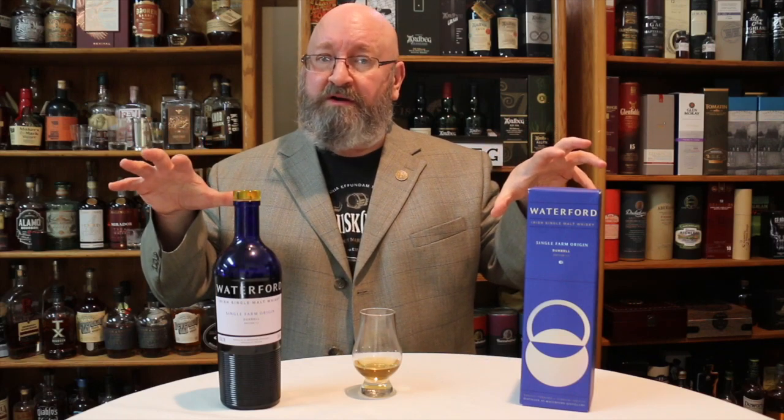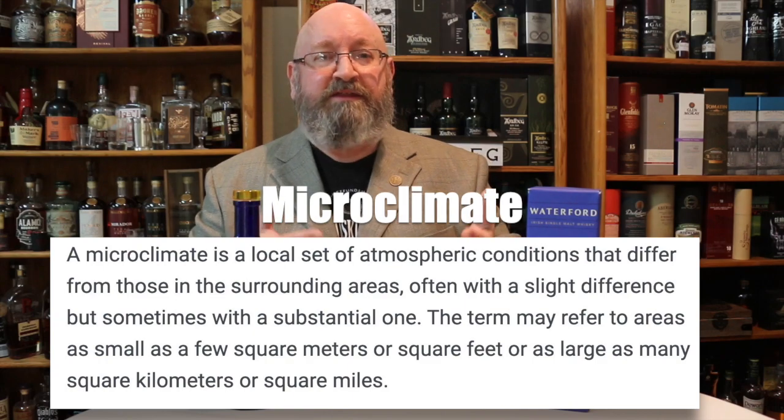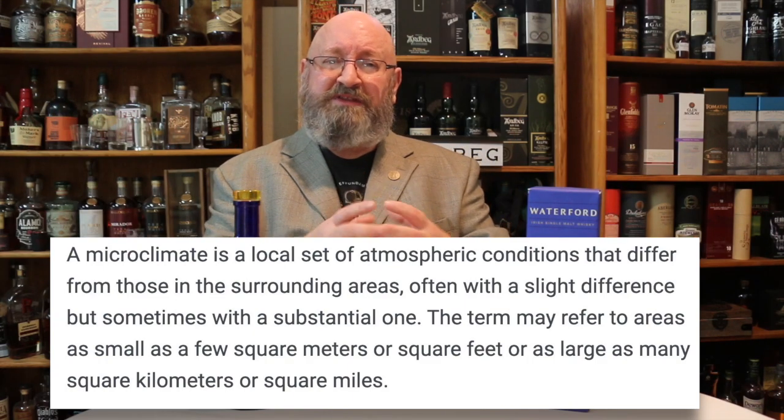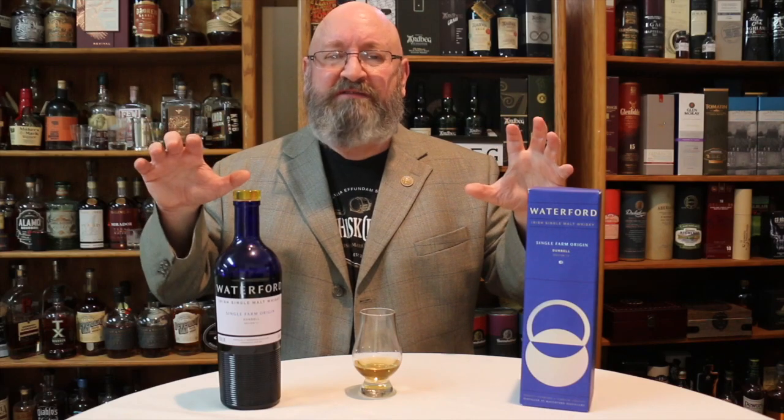So if you were to take the same strain of barley, put it in two different fields, which had different soils, maybe slightly different microclimates. There's another big word, another thing that's debated. You have climate and you have microclimates, the slightly different temperatures within a smaller area, and everything else. Then you end up with different aromas and flavors of the spirit produced from those two different barleys.